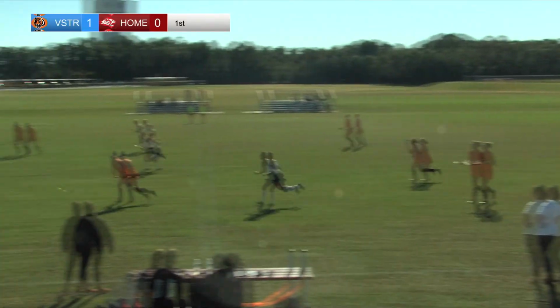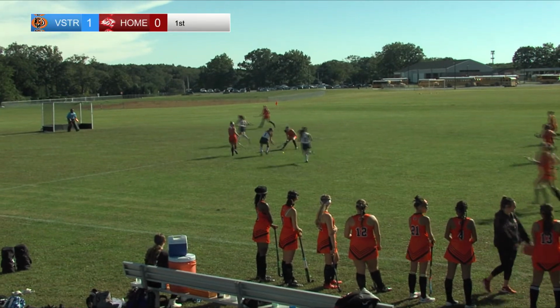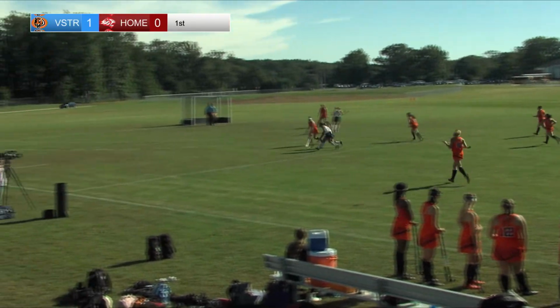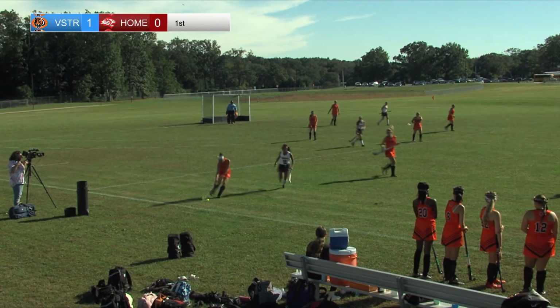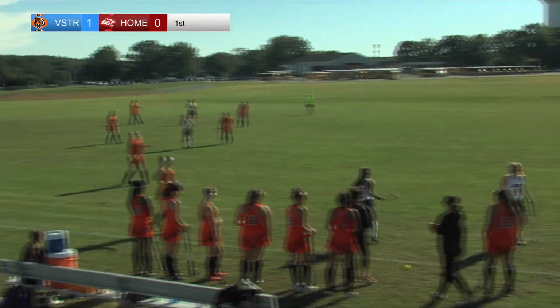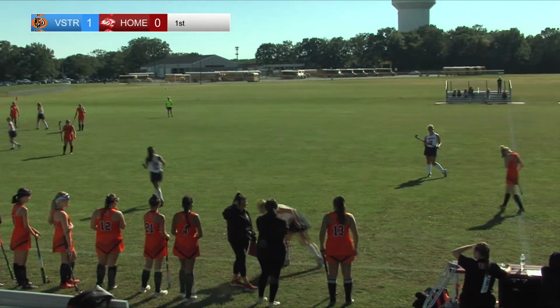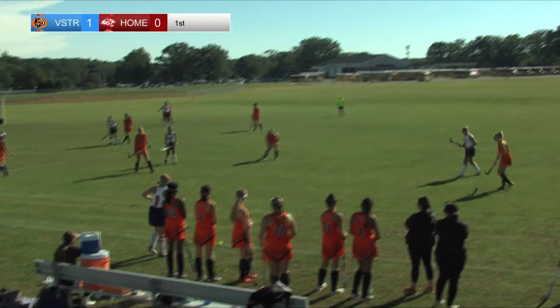A great drive by Jackie Cassidy up the field. Jackie Casale gets to the ball. It's a great play by Queenie Lynn, forcing Barnegat out of bounds. It's going to be a Liberty ball.